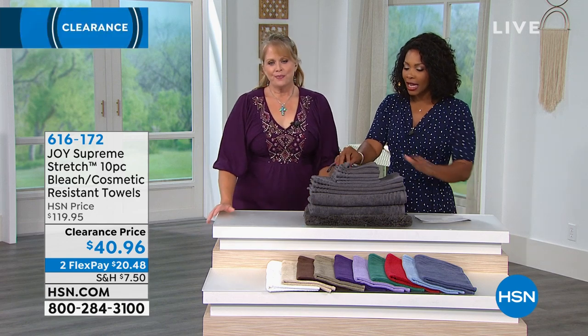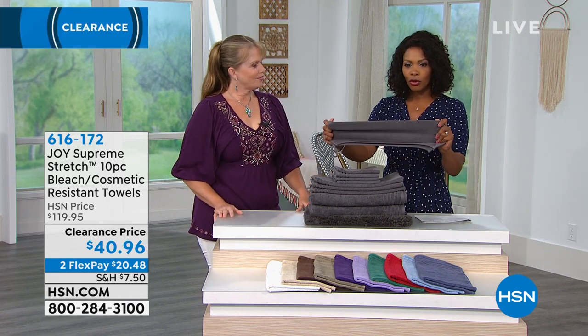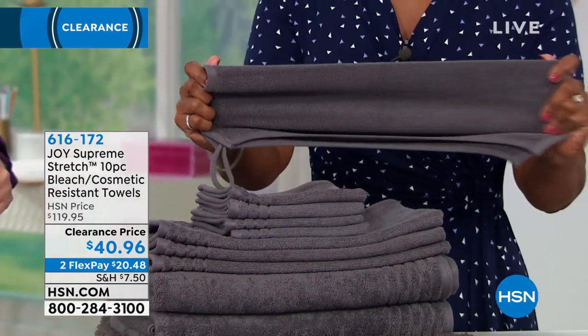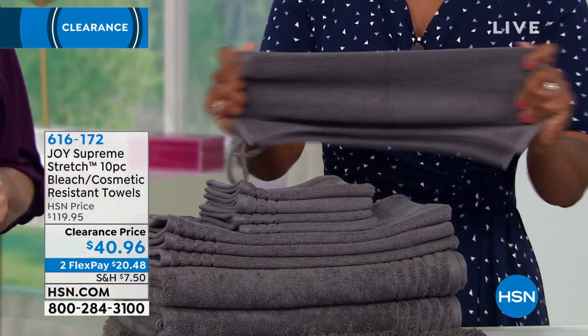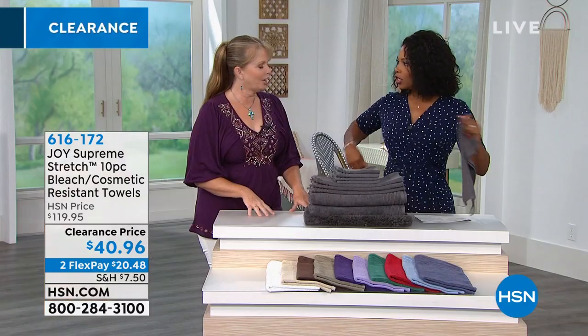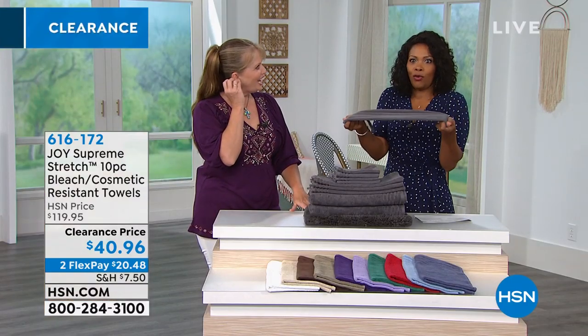Cool because they do something that most towels don't do. And look, they stretch. 98% cotton, 2% spandex. And you kind of think, why would you need spandex? Look, my dress stretches, my jeans stretch. Why wouldn't my towel stretch?